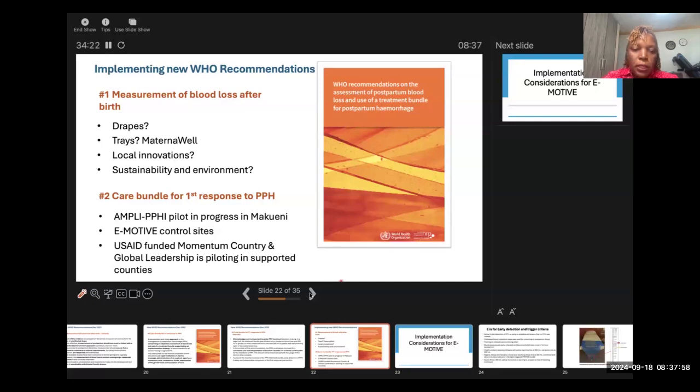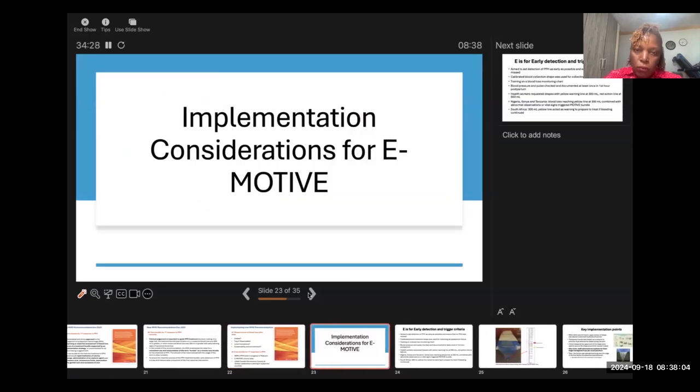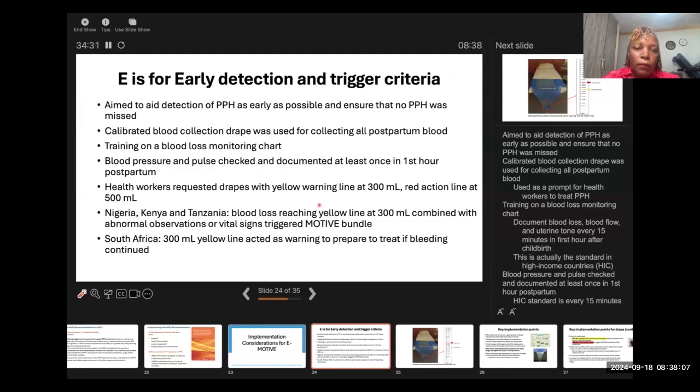So how do we implement the care bundle that I've been talking about, which is the EMOTIVE? The E for the EMOTIVE bundle is for early detection and trigger criteria, which aids in detection of PPH as early as possible and ensures that no PPH is missed. So for early detection, calibrated blood collection drapes were used for collecting all PPH blood. Then training on the blood loss monitoring chart, which was developed during the trials.